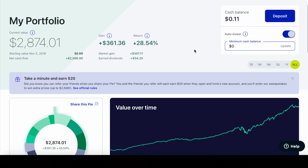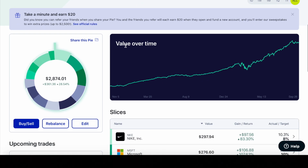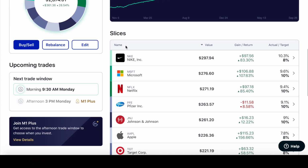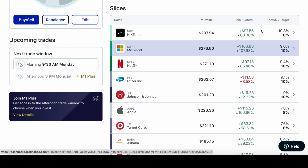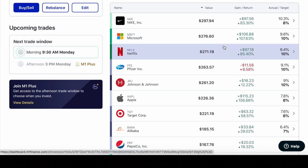To start out, I have a pie here that currently has a value of $2,874 with a return of 28.54%. I started out with a $500 one-time investment, switched it to $15 a week, and now have increased it to $30. On the right, you can see the companies I've invested in. I'm invested in 13 companies spanning 8 different industries.